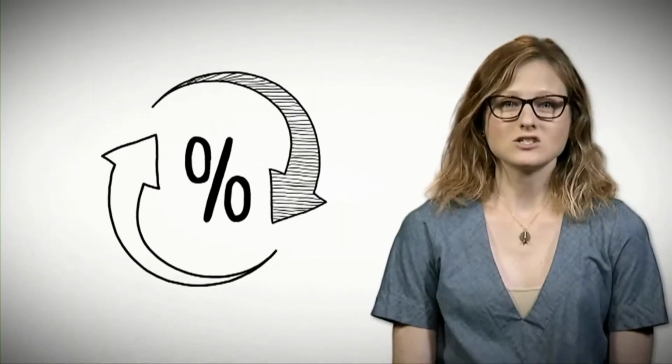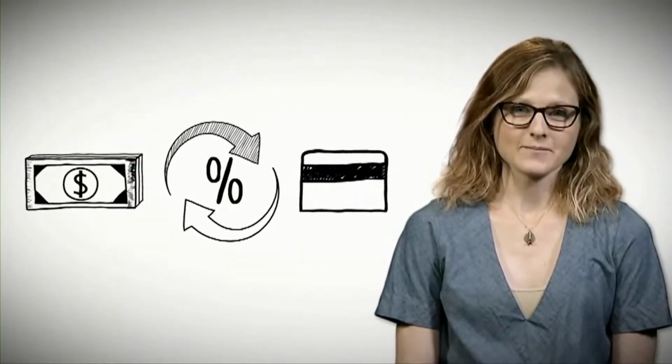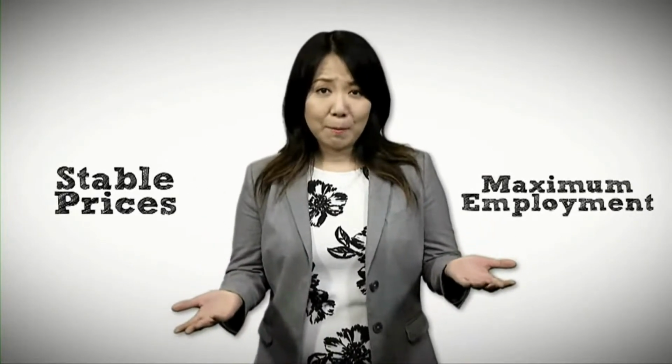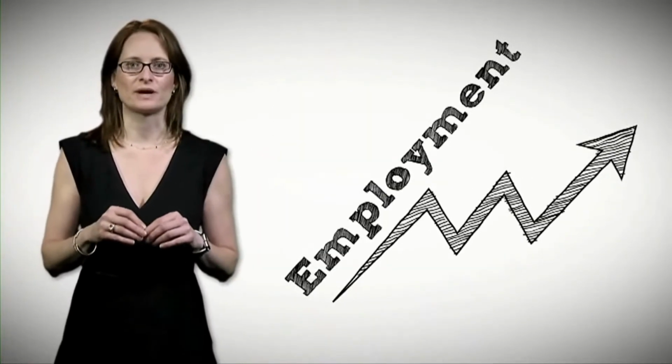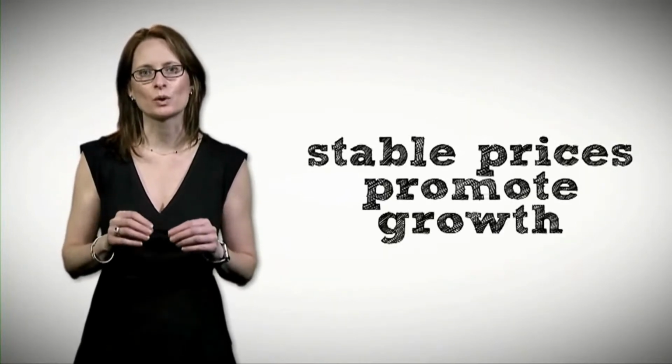One of the Fed's most recognizable functions is conducting U.S. monetary policy, which involves influencing interest rates and the availability of money and credit in our economy. Congress has tasked the Fed with implementing monetary policies that promote maximum employment and stable prices. High levels of employment provide people with more economic opportunities, and stable prices promote growth by making it easier for households and businesses to plan for the future.